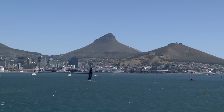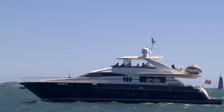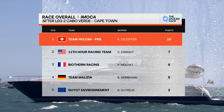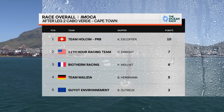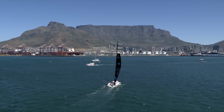Well, the scores at the moment with 2 legs completed, and it is Kevin Escoffier's team, Holcim-PRB, on top, 3 points clear of 11th Hour Racing Team in second. Charlie Enright will be working very hard not to let that gap get any wider. Well, the first challenge that they're going to have on leg 3 is going to be the tight inshore course.